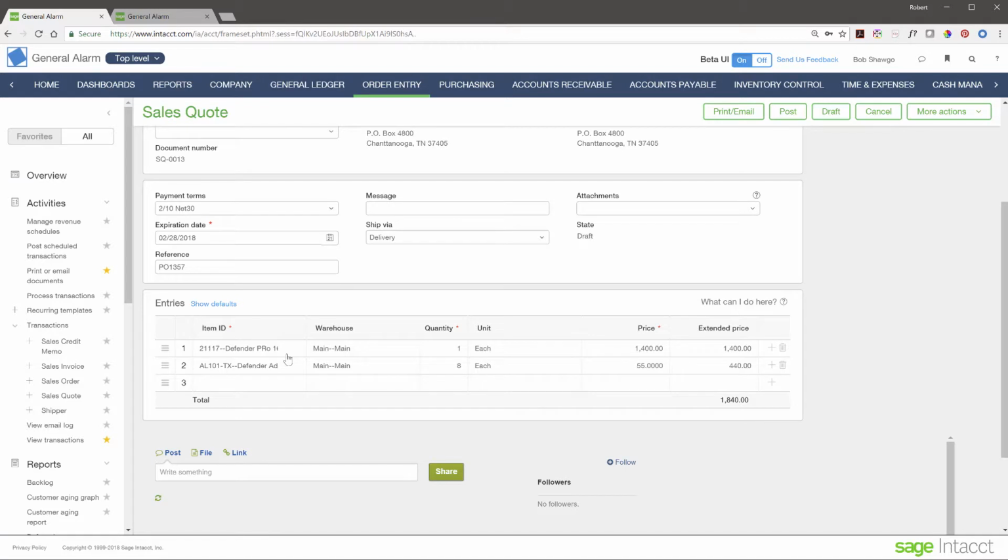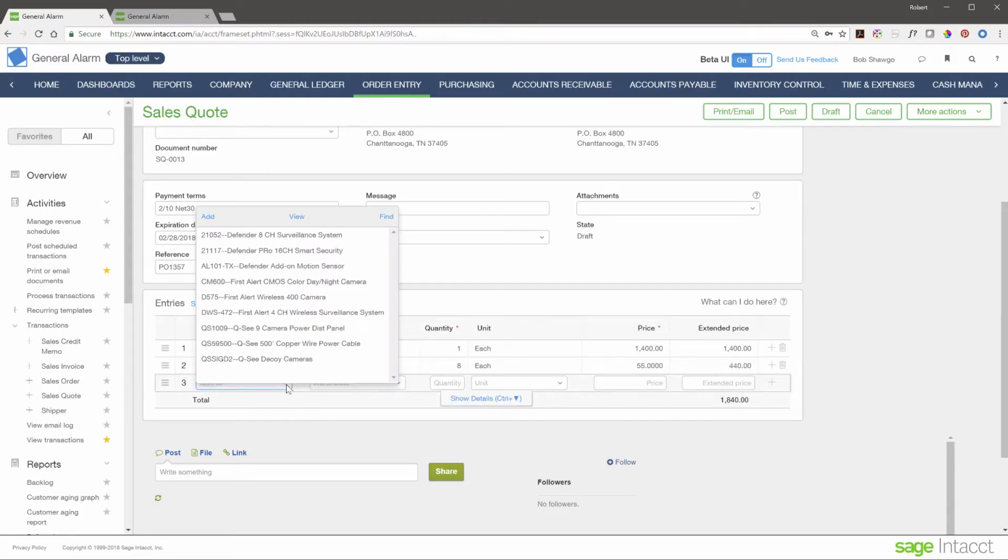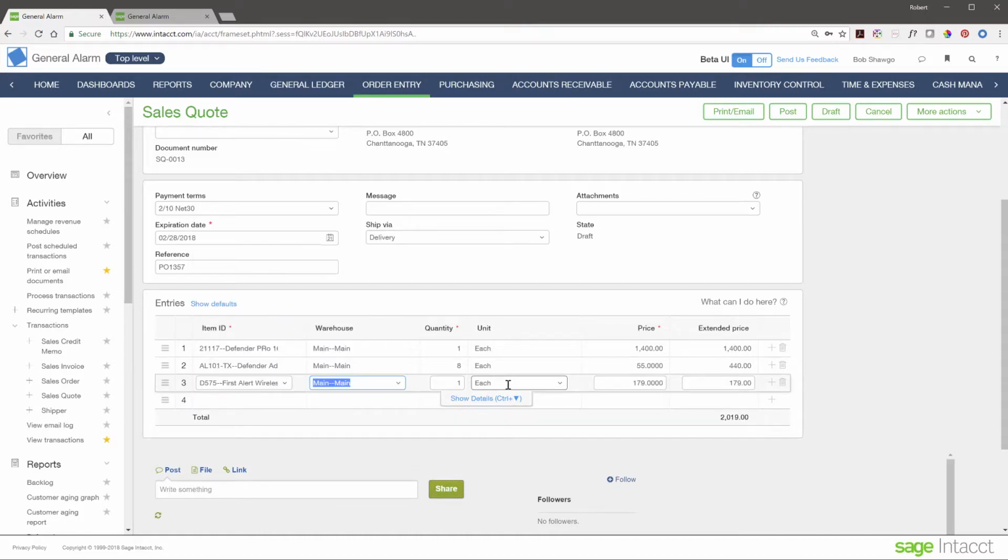I've got their Defender Pro, which is their security system, one of those. And I have these add-ons. You can't see the full line here, but for it to pull it up, it's the motion detector. So I've got 8 motion sensors to go with this security system. I'm going to go and add another line item here, and that is that they want to get 4 of these cameras. And so we'll go ahead and add in that. We'll set the amount here to 4.